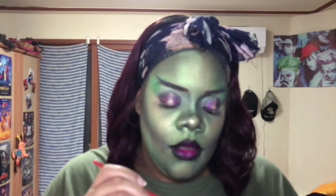We are almost done. The last part of this look is really easy. Well, there are two. Really easy and really simple. I'm going to take this liquid lip and go into the center of my lower lash line.